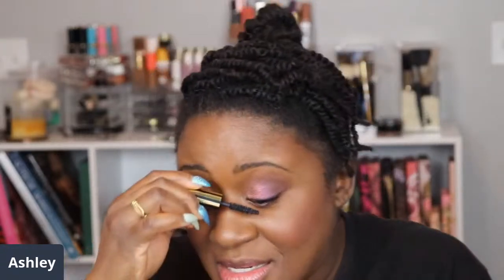Some of their lip glosses and things. So yeah, I do enjoy Juvia's Place. Oh, and their foundation, if you like full coverage. Do you like Juvia's Place? I'm just going on and on and on. But yeah, I like the brand, the quality of the products.